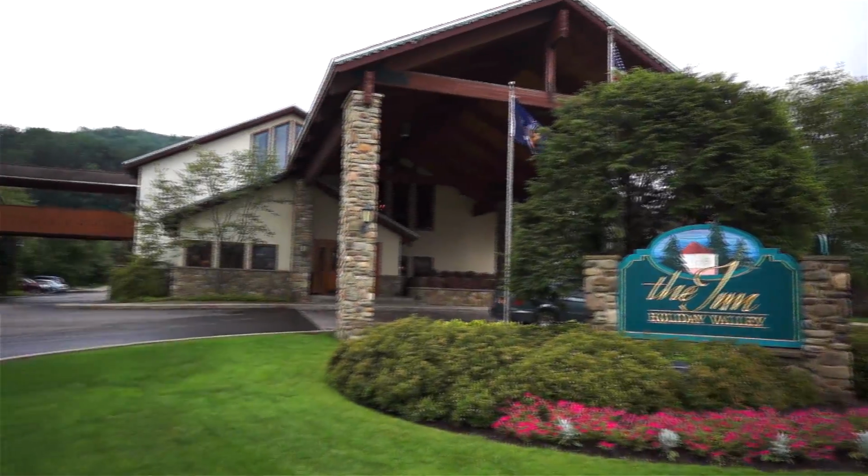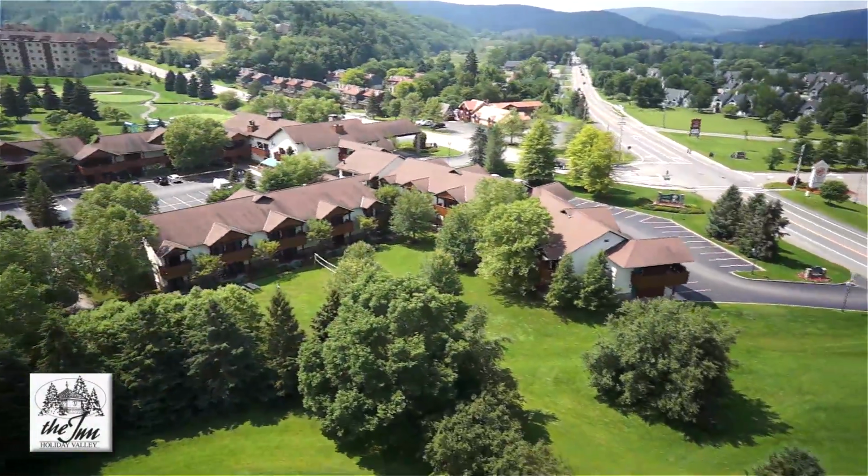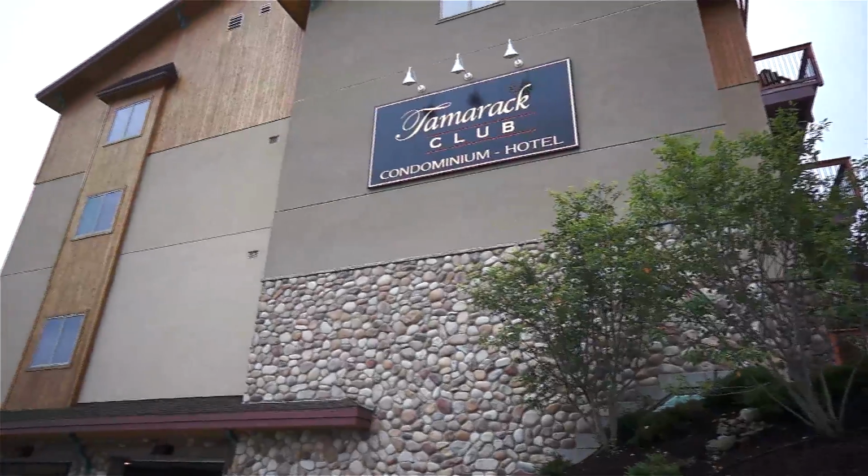Golf groups are welcome to enjoy 2- and 3-day golf packages with lodging at the Courtside Inn at Holiday Valley or the Tamarack Club.